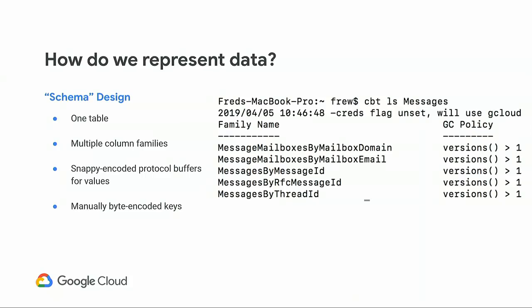Let me show you what that looks like. Here we've got the output of CBT, the Cloud Bigtable console. And this is our messages table. You can see there's this concept of a column family, which is a set of data that's stored together. We have one column family for each of those indexes that we need to traverse the graph. For instance, I was showing you the message mailboxes table. We've got one column family that's this index for looking up message mailboxes by the domain or by the email.